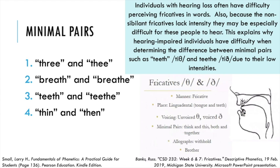Individuals with hearing loss often have difficulty perceiving fricatives in words. Furthermore, because these non-sibilant fricatives lack intensity, they may be especially hard for people to hear. This is why many hearing impaired individuals struggle to determine the difference between minimal pairs, such as teeth and teethe, because they both have low intensities in comparison to other sounds.